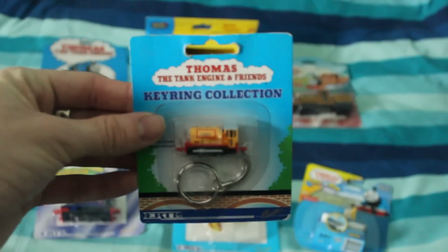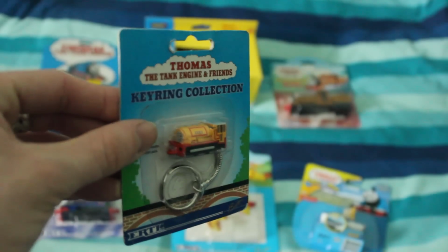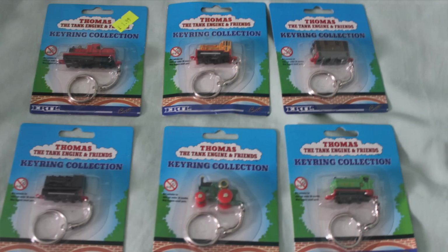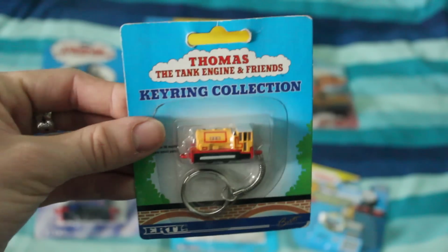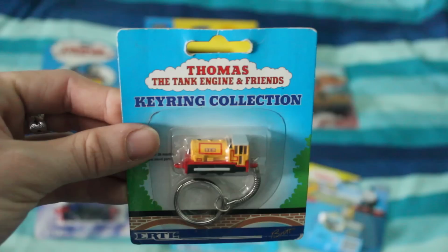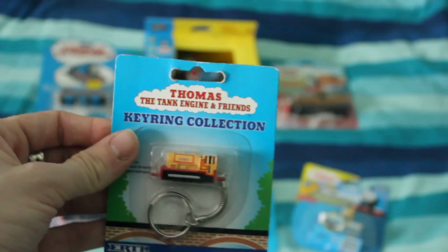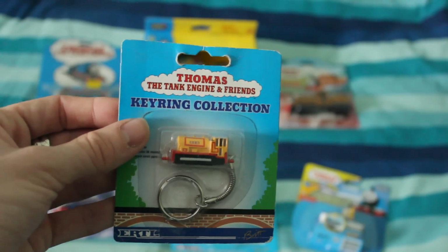As you can see here, I've got Ben. This is an ERTL product. It's one of the key rings. And you probably saw a few months ago that I bought all the other ones. The only ones that I didn't have in the boxes were Thomas and Percy. But I've got Ben. I already have Bill, as you can probably see in that batch in the previous photo that I just showed you. Yeah, and that was only $1.99, so I didn't think that was such a bad price, really.